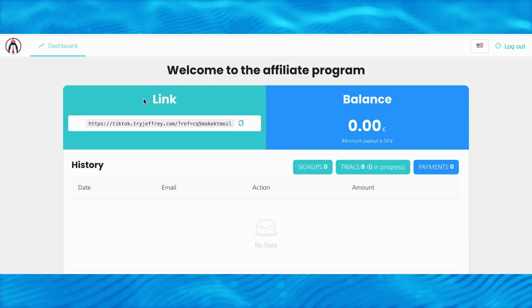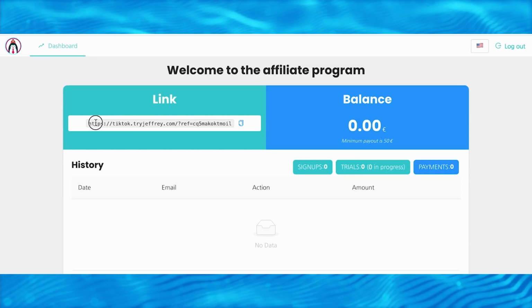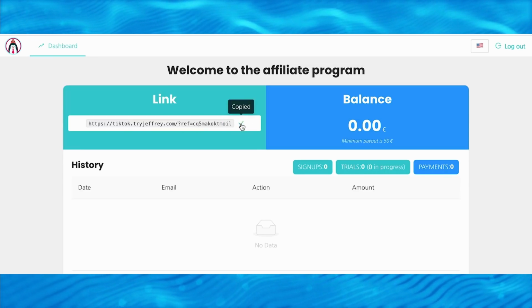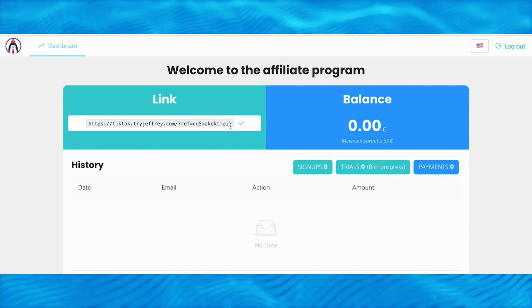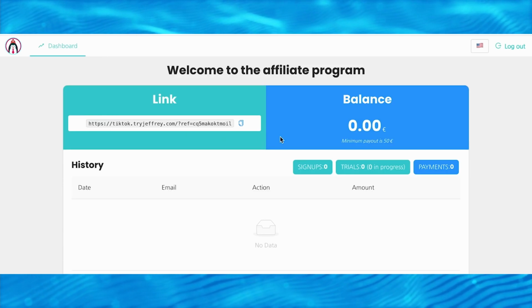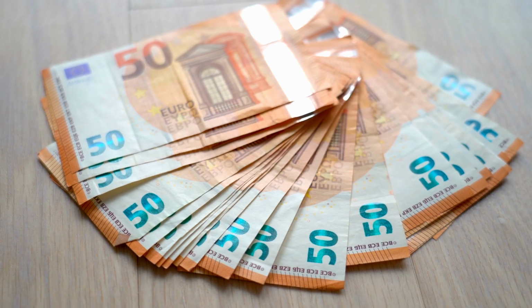Step number 3 will be straightforward and quick. All you have to do is copy your unique affiliate link, which can be found right here. Simply click on the copy button and you're ready to share it with others. And if someone joins from that link, you'll get a quarter of what they spend. So if someone spends $1,000, you will earn $250. If someone spends $10,000, you will earn $2,500.